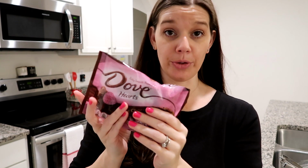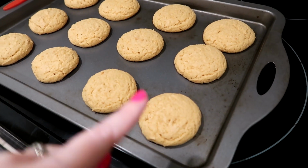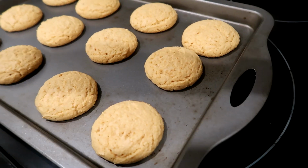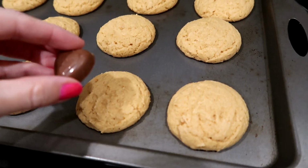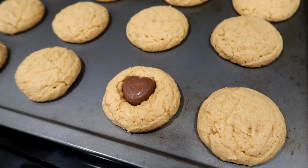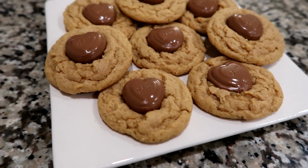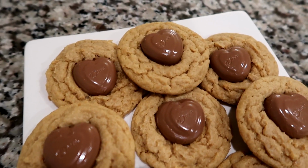Go ahead and unwrap as many of these as you have cookies for while they're still in the oven, because as soon as they come out is when you need to put these on. As soon as they come out of the oven while they're still all puffed up, that's when you're gonna take your little heart-shaped chocolate and push it down a little bit in the middle, just like that. Here is a look at the cookies when they're all done. Really easy, but still super cute for Valentine's Day.